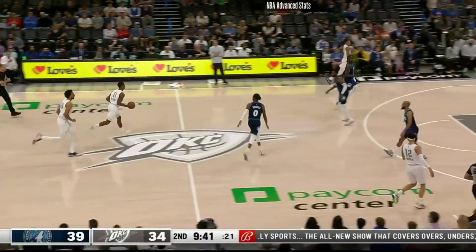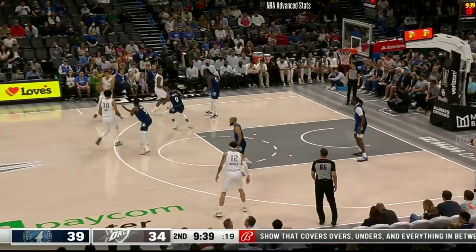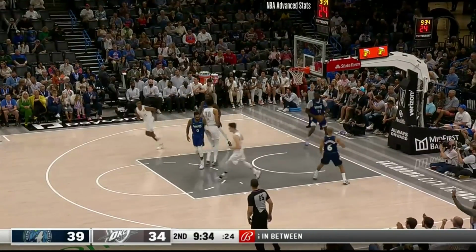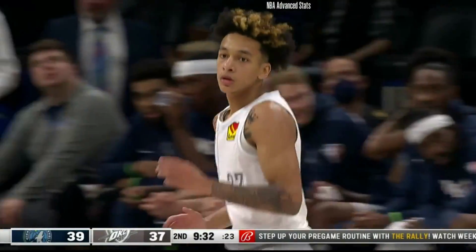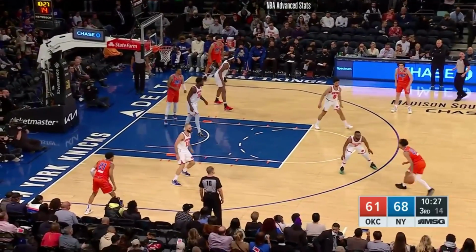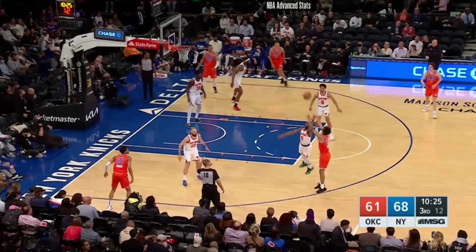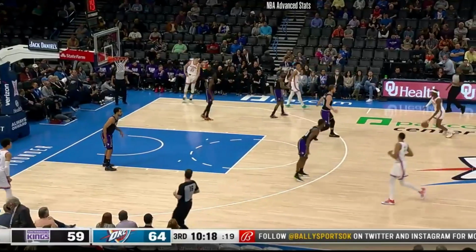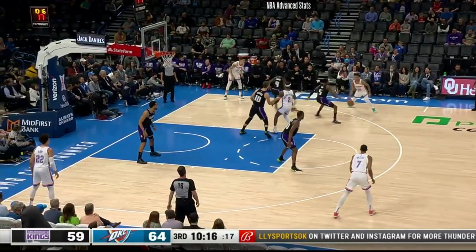And so it's a 7-0 Minnesota start to the second quarter. Mann sees a little bit of space, lets it fly from downtown and connects. Two tough rookies who know how to play. Tre Mann lines it up. That's a three. As the Thunder get another stop on defense.